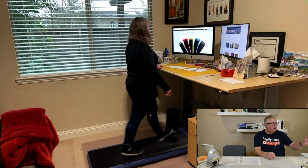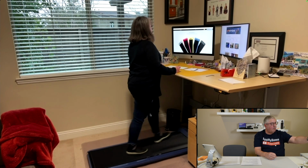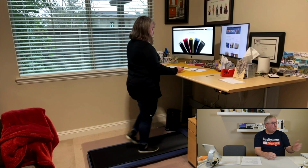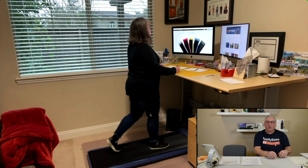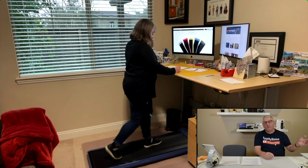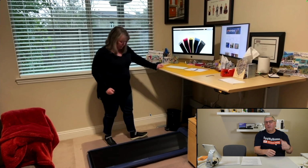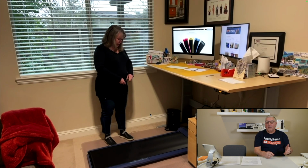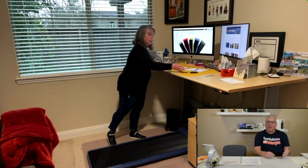And the nice thing is, you see, she can be right there at her desk. She's got one of those standing desks, and she can actually browse the internet if she wants to. The faster you go, of course, the harder it is to do things. But the point is that she's able to get work done. And when she steps off the unit, it'll stop automatically. It's got a mode you can set that says, hey, if I'm not on the thing, turn itself off. And it just did that.